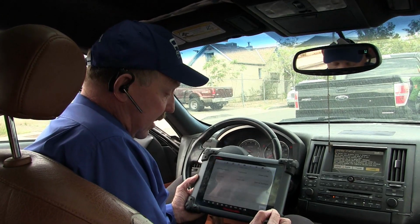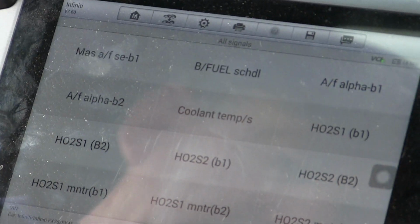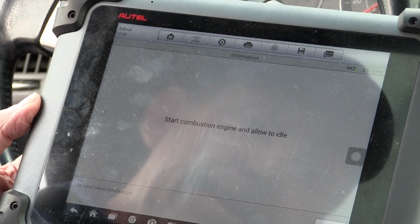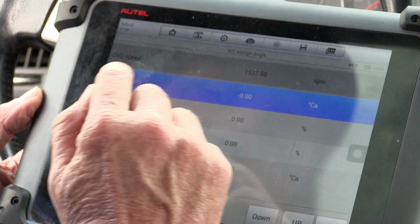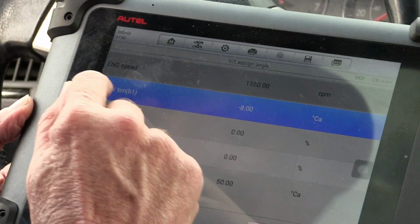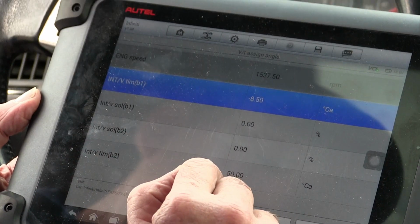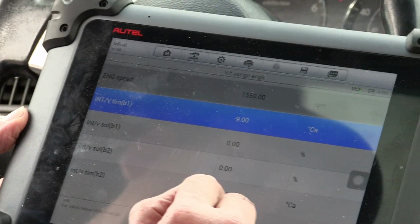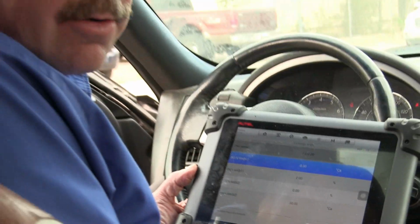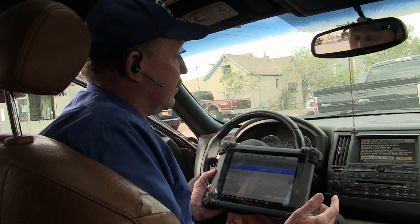So what I want to do is go to the active test, go over here, and select this. Okay, so here we have our trims and where we're at. Now this is telling me my crank angle of bank 1 and this is bank 2, and basically the cam says it's a 50 and this is -8. So I'm not sure what's going on, but I'm positive that something's wrong with the cam systems. One of the cams is out of time.